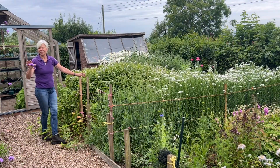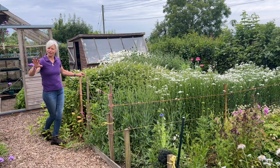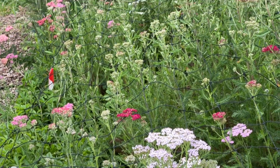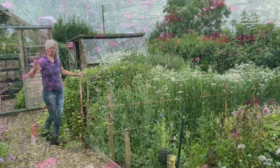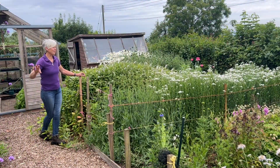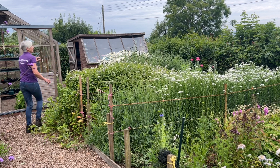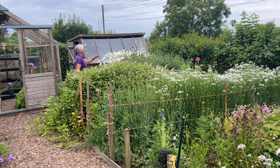The Achillea is starting to flower now. It's not my best year for Achillea. The Echinops is just starting to get that little light blue tinge to it. Chrysanthemum, what can I say?